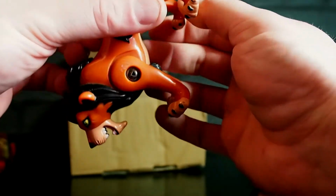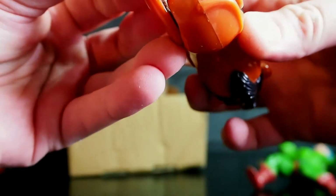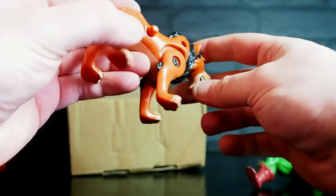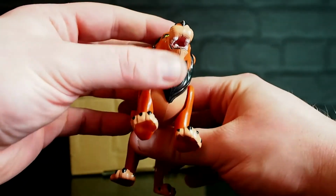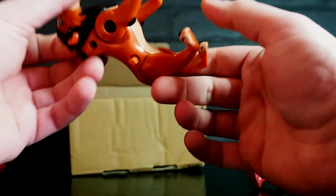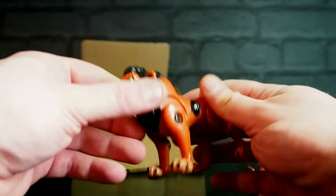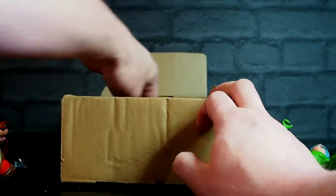Any markings at all on this guy? Yes, we've got something. China HK17 copyright Disney. Excellent. This might be a more recent one then. I don't recall seeing any recent Lion King things, and it certainly doesn't look like it's only a few years old, so who knows what that 17 means. This feels much more like a bloody 90s Happy Meal thing than anything else. Anyway, what have we got?